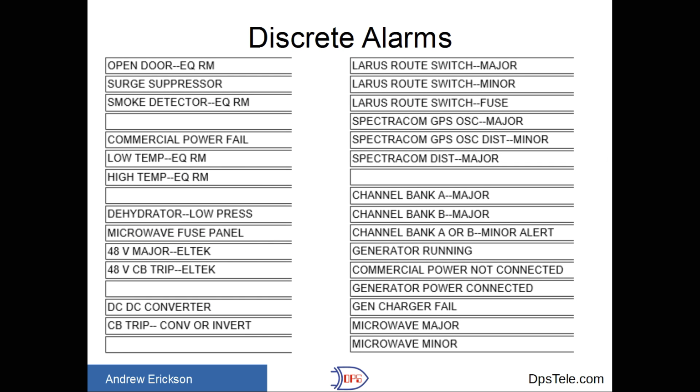And this is actually a screenshot that I've magnified of a NetGuardian RTU's menu showing all the discrete alarms that were configured. This particular NetGuardian had, I believe, at least 64 inputs, so it was quite a large RTU. And you can see, starting from the top left, you've got open door, surge suppressor, smoke detector, commercial power failure, low temp, high temp. These are all very typical alarms. You get into things like a dehydrator, which is a little less common, with the low pressure alarm for that one.